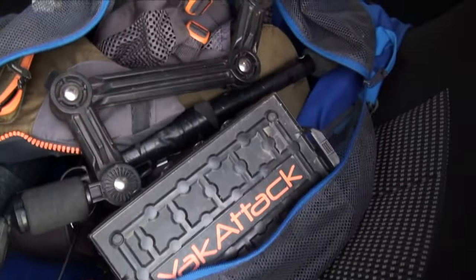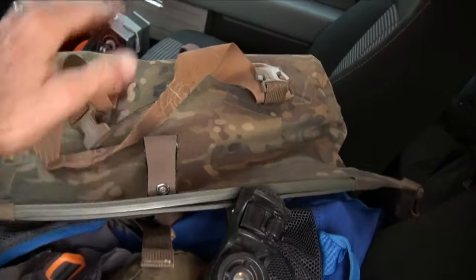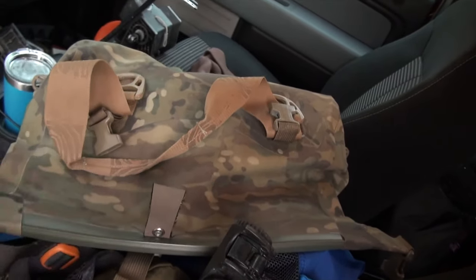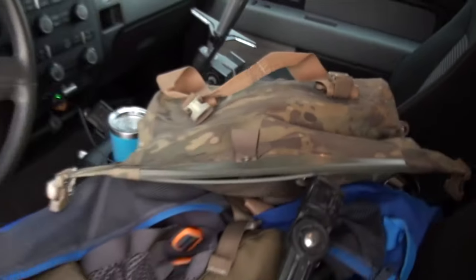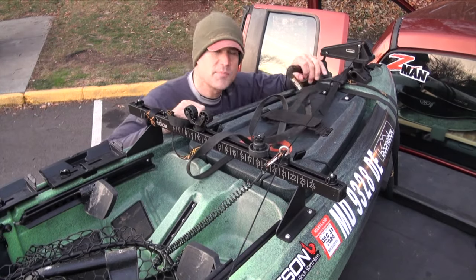So, got a couple other little random things. For sure, my net. The net I may strap into the kayak here, into the rear well. Camera mount. And last minute, when I'm done filming, I'll throw in that camera bag. This is a smaller one than I usually carry. Want to keep it lightweight. Got two batteries, this camera, and I don't know. Oh, I do have the dome in there.